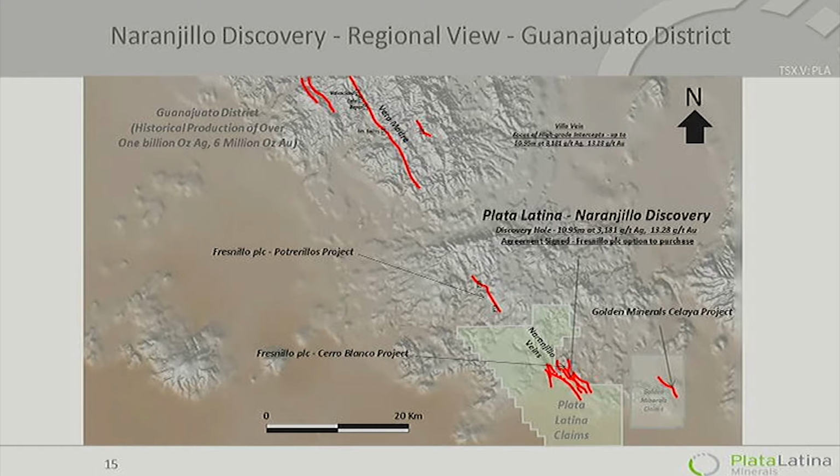We started drilling, and the first hole, we didn't know exactly where we were in the system. We had to figure it out, but the first hole did hit a little less than a half meter of 400 grams silver, even though we had no geochemical expression on the surface. So right away we knew we had found a buried system.